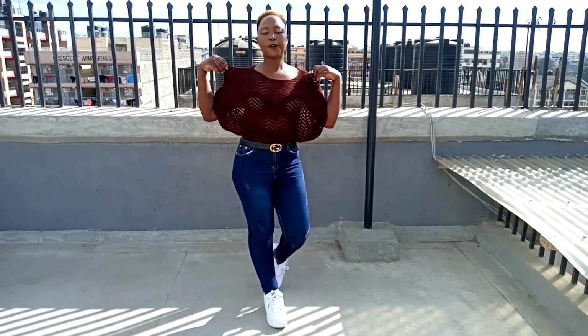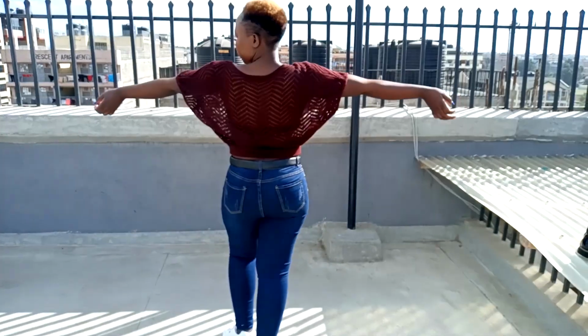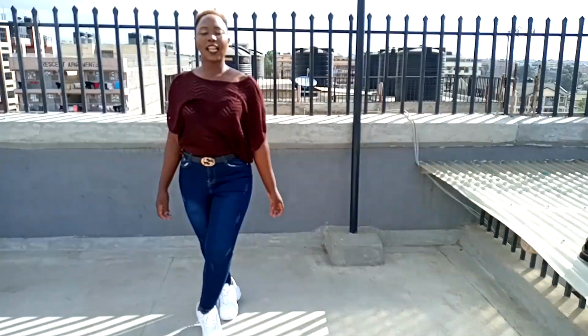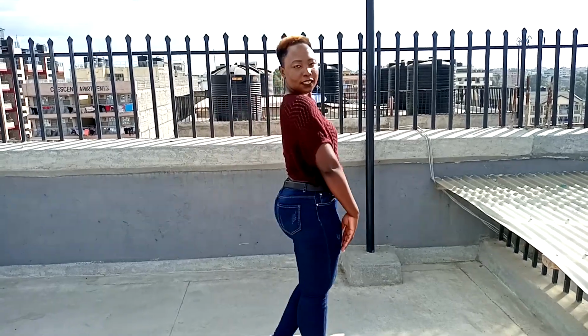So let's get into the second outfit. Welcome to the second outfit, and it's also a crochet top, and this is how basically it looks. And guys, it has one of the best designs. Can you see that? This is how it looks from the behind. And I love the fact that it allows fresh air, and that makes me feel good when I'm in it. And it also goes for $4, which is also quite affordable. Let me know in the comment section what you think about it.